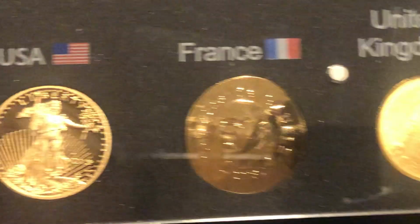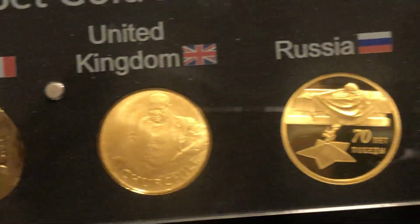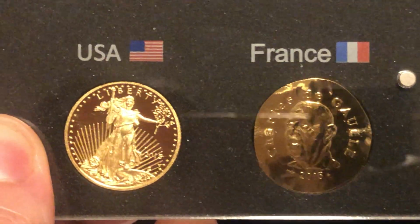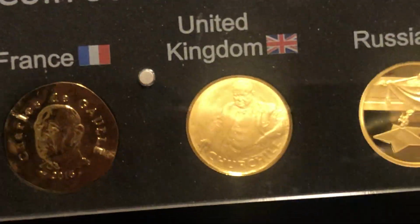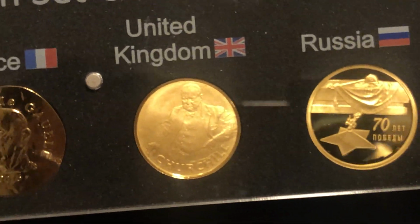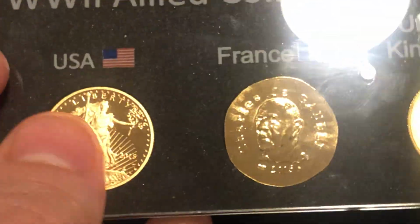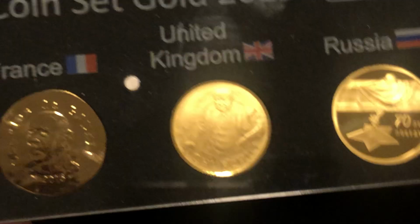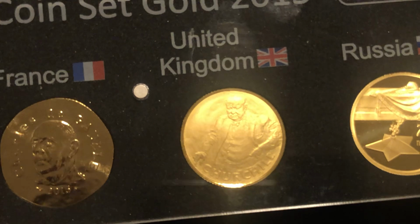Now the marks are actually on the capsule, so to speak, or the holder. I actually looked at it. I took it out very carefully. Well, not taken it out, but I took the top panel off. So you've got Russia, United Kingdom, France, and USA. Now, if I sell this, I get 500. I've only got to get 1,100 for these three coins. Personally, I think that's very doable.